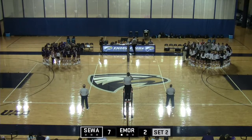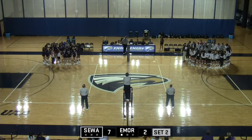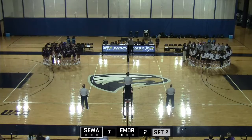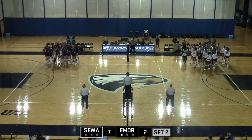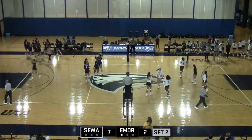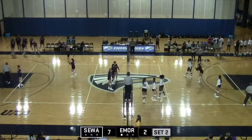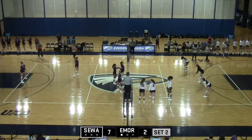So no quitting this team, that's for sure, and they are very, very strong right now, up by 5 early here in set 2, but really have not been challenged offensively and have done a really good job of passing and dealing with everything that Emory has thrown at them defensively. So Emory back on the floor, as is Sewanee. And Anna Ball's serve will continue. 7-2.